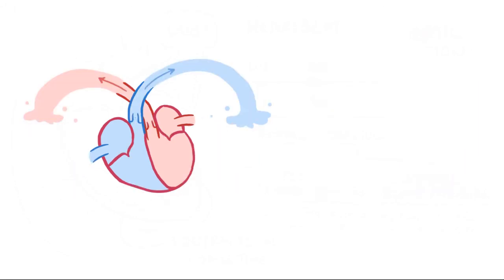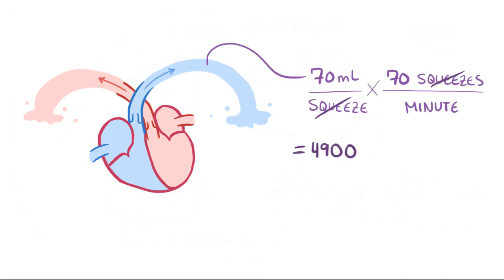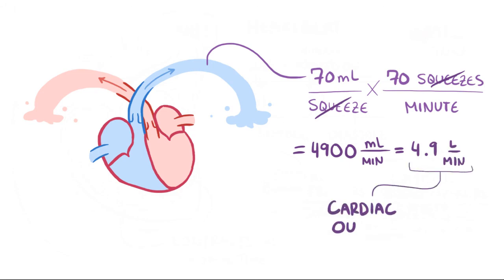Okay, so let's use some numbers to make this a little more concrete. Let's say that about 70 milliliters is ejected per squeeze. With a heart rate of 70 beats per minute, or 70 squeezes per minute, then 70 times 70 is 4,900 milliliters per minute, which in liters is 4.9 liters per minute, meaning that this heart's pumping about 4.9 liters per minute.